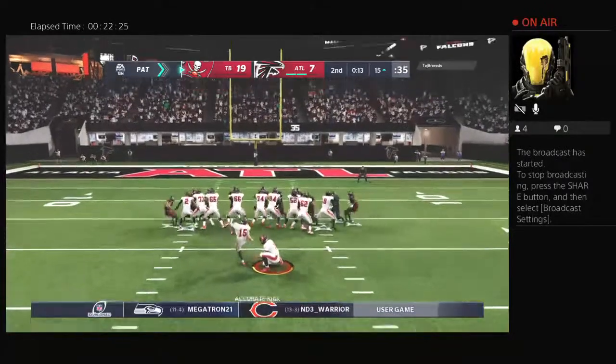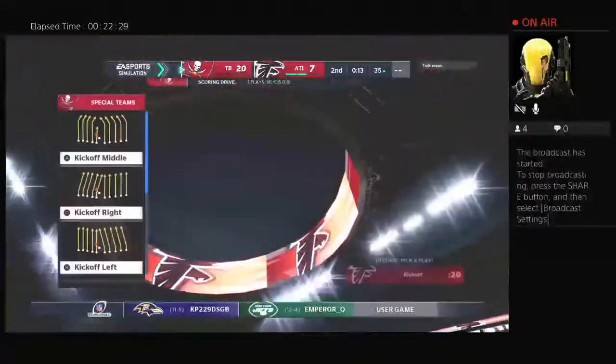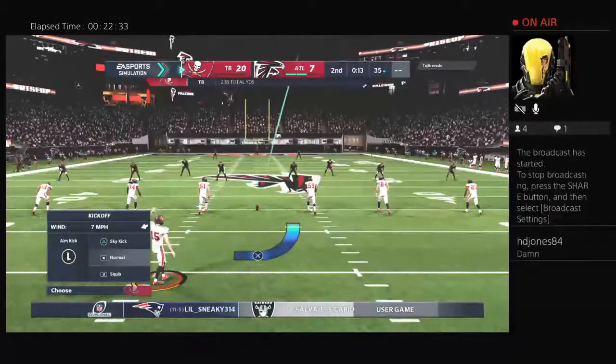Explosive plays here in the playoffs. That was a pretty explosive play. It certainly was. And if you're going to win on the road, it certainly helps to have big playability in your hip pocket, doesn't it?